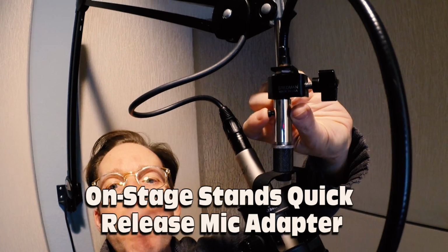This thing is a quick release. It's a button right there, and you can squeeze that button and then the mic will just pop right off. And so if you change microphones out a lot, which I do for different sessions, these things are great. When I'm doing Skype sessions, I pop my Apogee microphone right into the iPad.